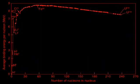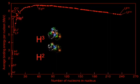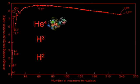And now let's talk about fusion. If we can take a nucleus of deuterium, which has one proton and one neutron in its nucleus, and get it to fuse with a tritium nucleus, which has one proton and two neutrons, we would end up with helium, one extra neutron, and some energy, and we would have the basis for an energy-making machine. Let's run the numbers and see how it works.